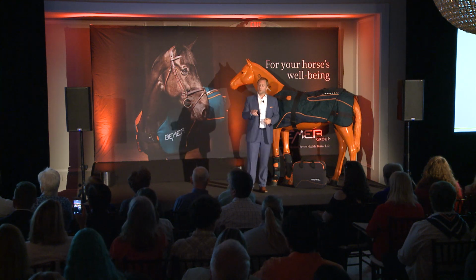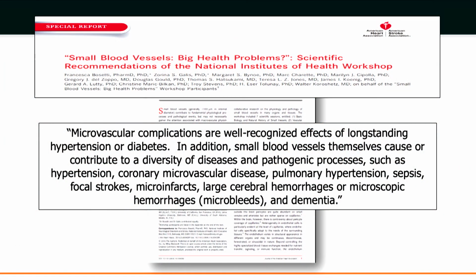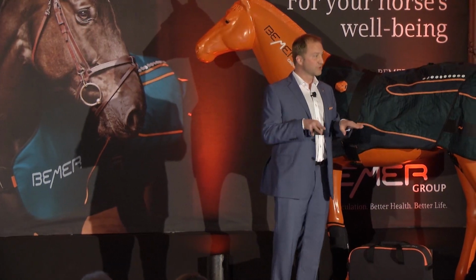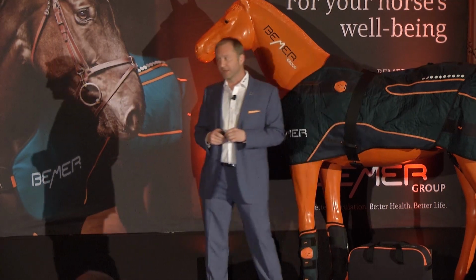This report's very interesting as well. It says small blood vessels, big health problems. This was published by the American Heart Association. And I want to read this. Microvascular complications are well-recognized effects of long-standing hypertension or diabetes. In addition, small blood vessels themselves cause or contribute to a diversity of diseases and pathogenic processes. I'm not going to go through and read these because I'm going to tell you that the majority of chronic diseases that exist are underlying in the microcirculatory network. And of course, the neurological system is involved. I'm not going to go into that detail. But microcirculation is a key point that cannot be ignored.